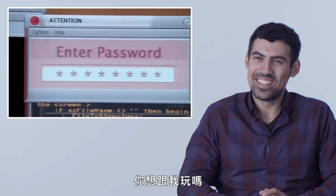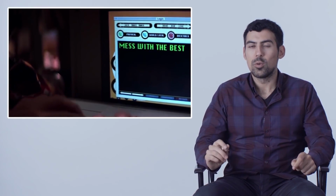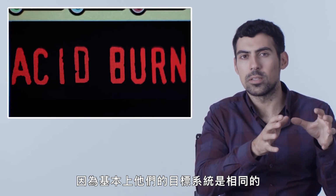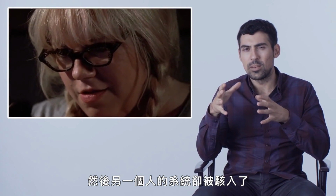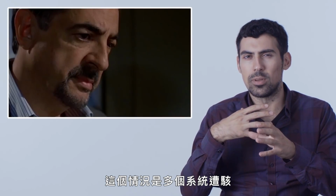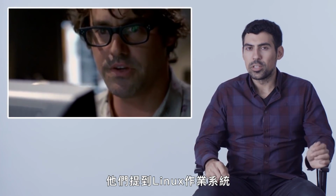This is also kind of similar to Hackers, where two hackers were competing, taking over control of a machine. It was a bit more accurate in Hackers, as they were essentially competing on the same target system, trying to prevent the other person from accessing it. In this, you see they're competing on a system, but then someone else's system actually gets hacked. So in this case, there are multiple systems getting hacked, and it's just a little bit less realistic.